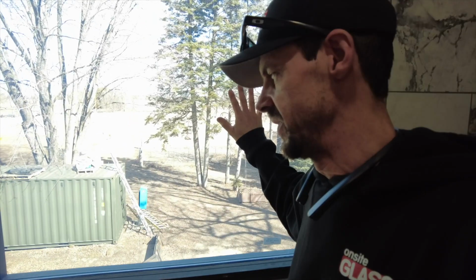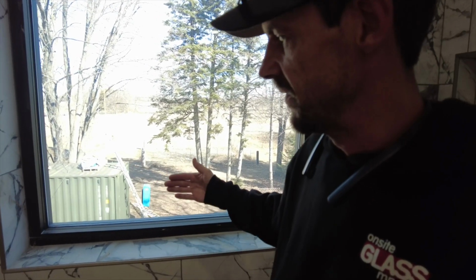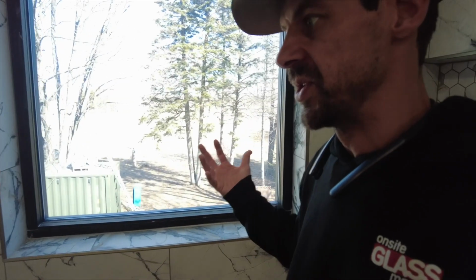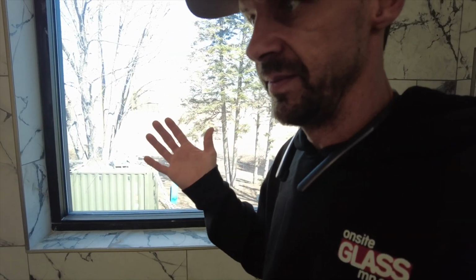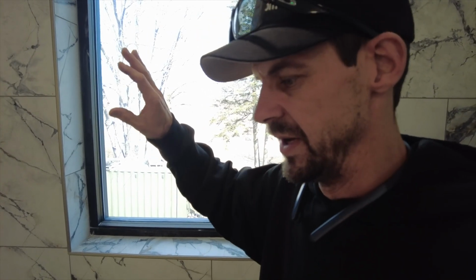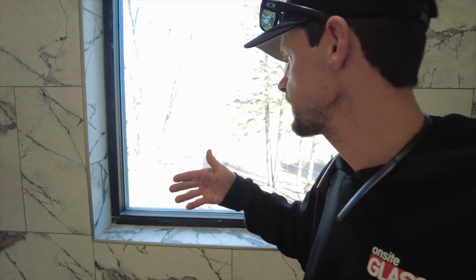This actual window is made so that the glass actually frosts. There's a layer of film in between the laminated glass here. The reason we did that is because we're in a high moisture area and we didn't want the film coming off. The film I'm talking about is a product that they make where, let's say by the front door of your house, or an area where you want complete privacy.